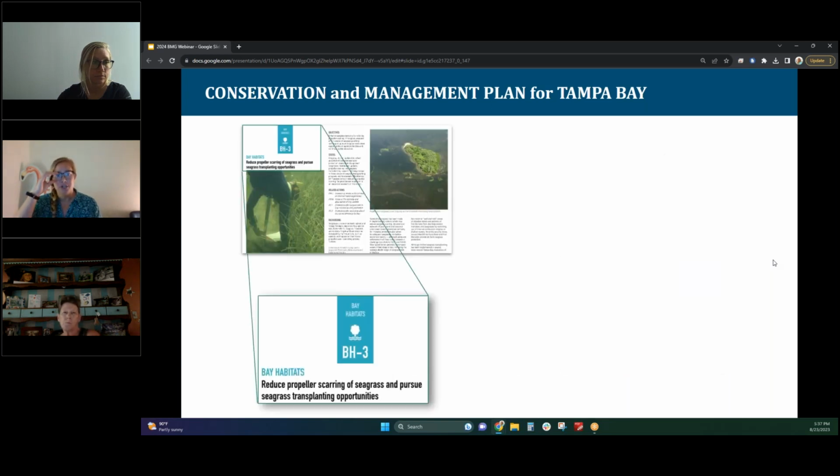So let's say you want to do a project where you educate boaters about the importance of motoring slowly on the Hillsborough River to prevent shoreline erosion, damage to underwater plants, or injuring manatees. You might choose the Bay Habitat section of the CCMP. So you would use this BH-3 that you see on your screen, reduce propeller scarring of seagrass. BH-3 is what you would want to include in your application.